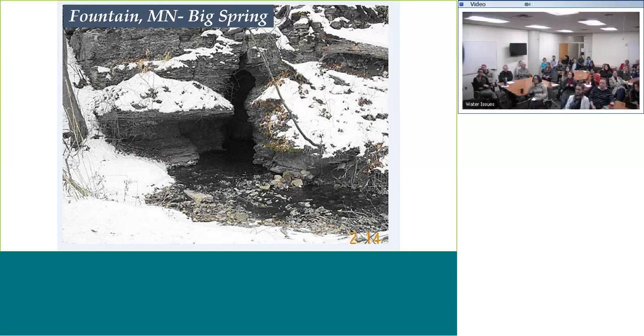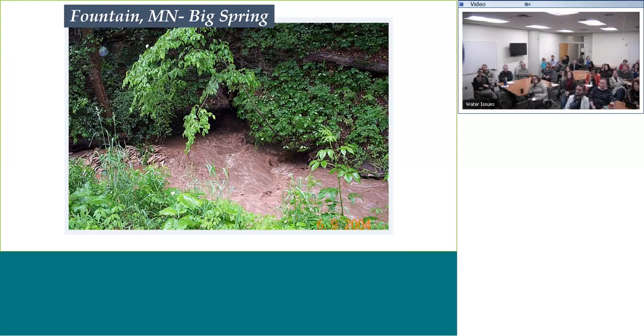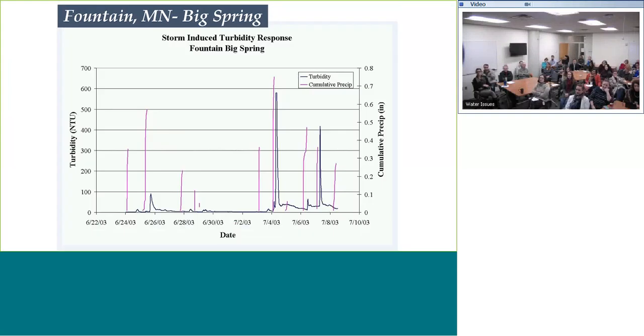So Fountain Big Spring, I mentioned that when I talked about the 1911 Hall report, and he had pretty astute observations that although it runs clear and it was a water source, after a big event it could turn muddy. Well, there's Fountain Big Spring after a large rain event. The turbidity just spikes. Nitrate levels go down, dilution, but the NTUs go way up. So here's data I think that Justin Watkins collected at Fountain, showing that same thing.